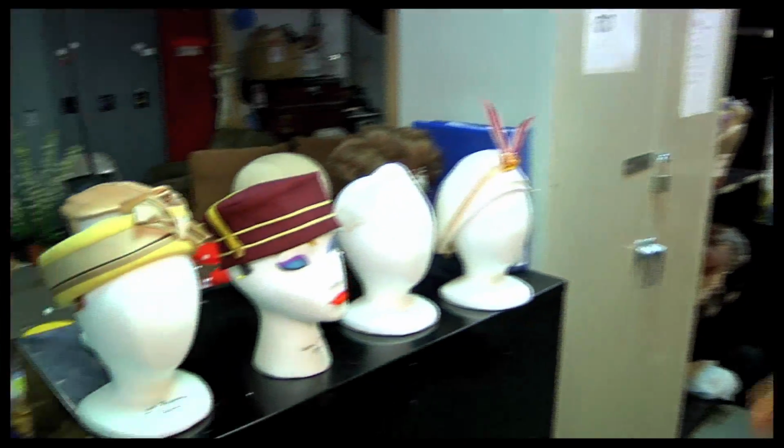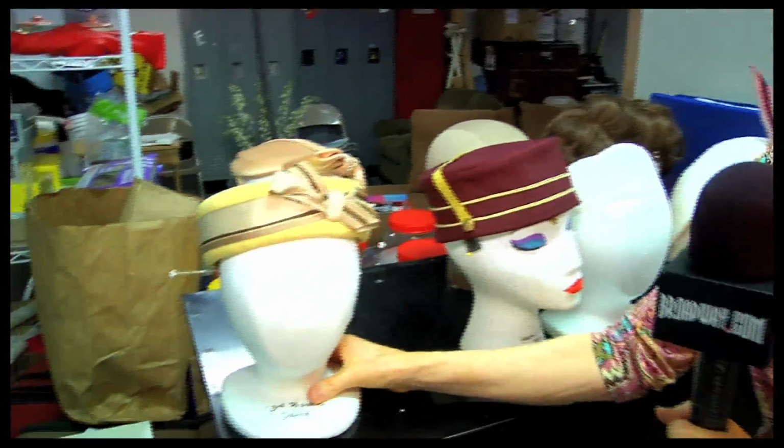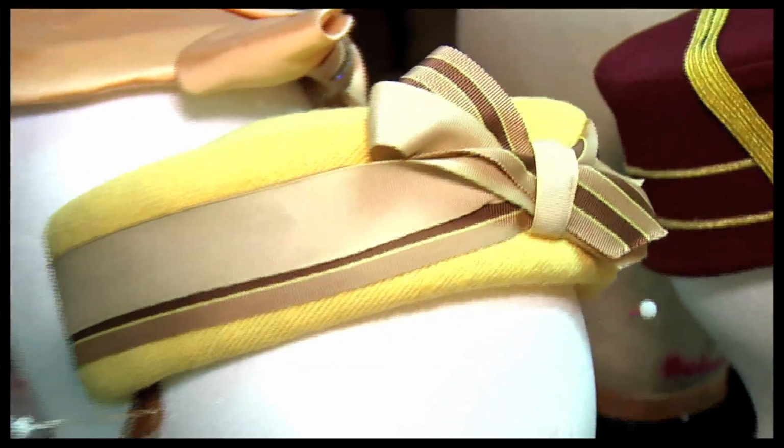This is the wig department here at the Schoenfeld Theatre for The Best Man. Actually, what you're looking at here are the hats. I personally love the hats. This is one of my favorites. This is sort of that pillbox, Jackie Kennedy, Pan Am kind of hat.